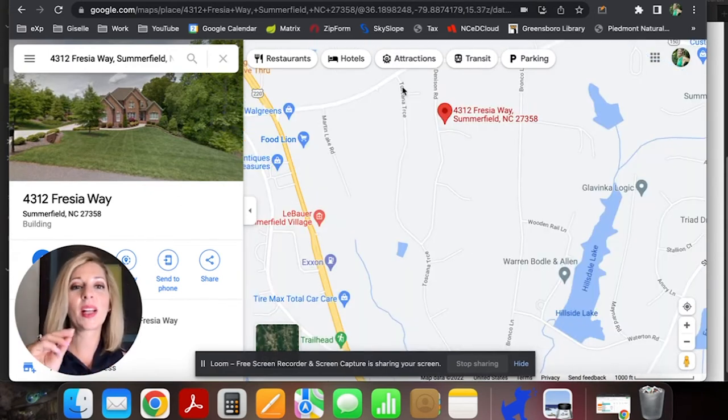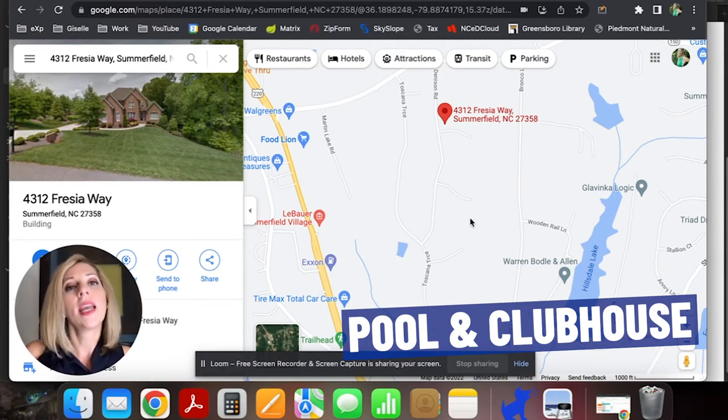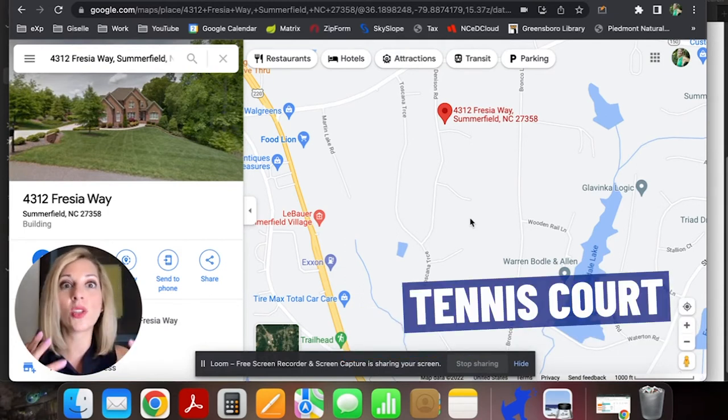So this neighborhood, it's not a cut through. You're not going to have people cutting through, or a bunch of traffic. So not having sidewalks is not a huge deal. The roads are wide enough for you to park on. They have a pool and a pool house and tennis courts. So they do have these amenities here in this neighborhood, which are great.